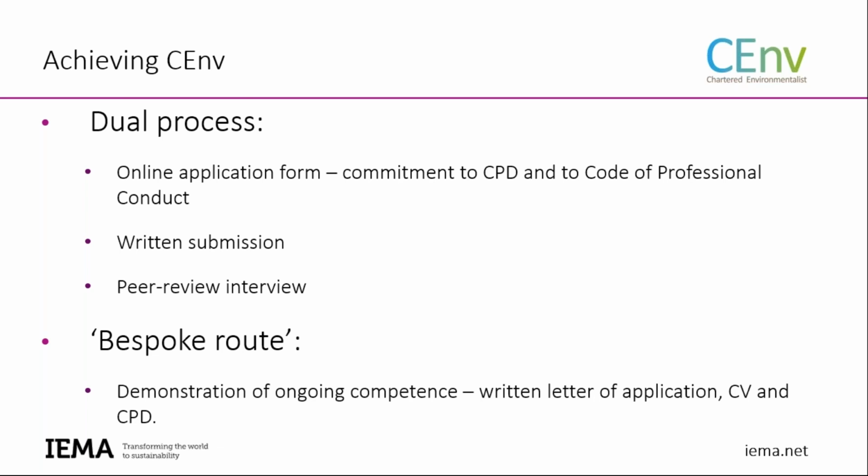Again, like with the Bespoke Route for REnvP, we also offer a Bespoke Route, or a streamlined route as it's called, for gaining CEnv. This is for someone who has already been through the full membership assessment. You may be at the IEMA fellow membership, but as long as you've been through the full membership assessment, you are eligible to go through our Bespoke Route. Here, we are just looking for a demonstration of ongoing competence to the full membership standard. This is done again through a written submission, a tailored CV, and a CPD submission covering the last 3 years.